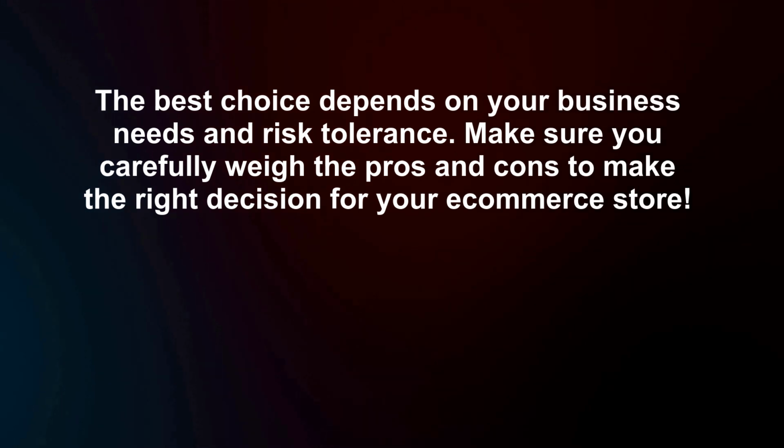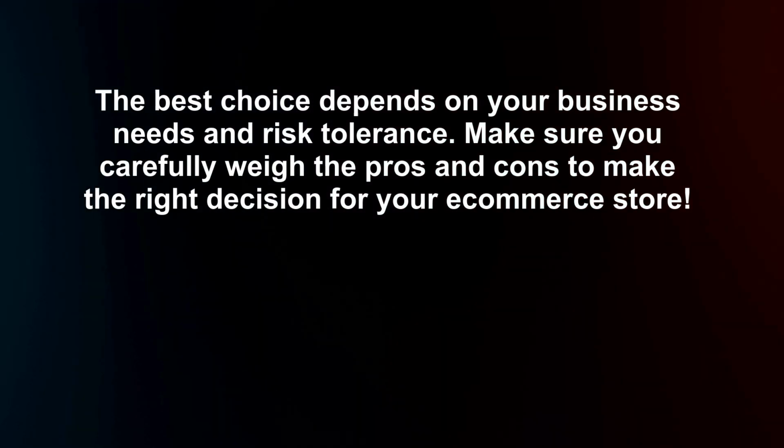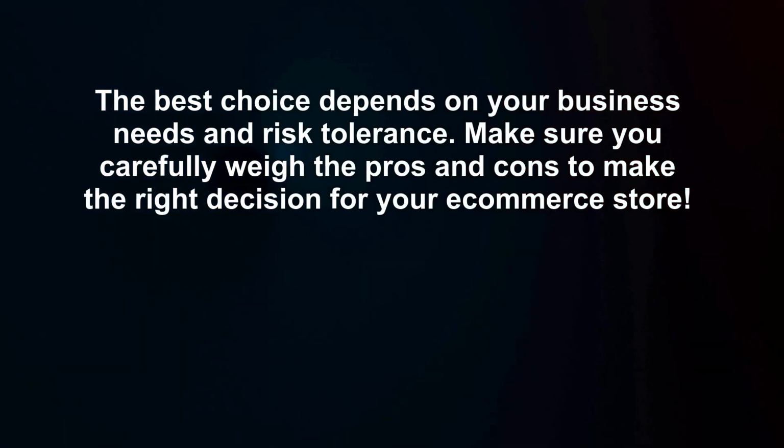The best choice depends on your business needs and risk tolerance. Make sure you carefully weigh the pros and cons to make the right decision for your e-commerce store.